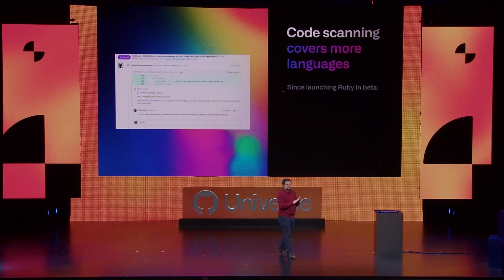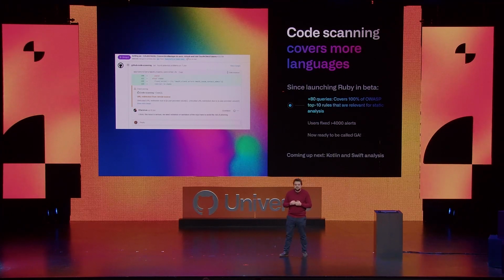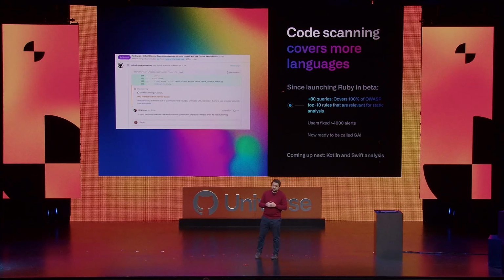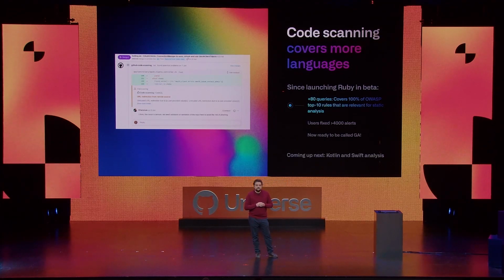At last year's GitHub Universe, we launched CodeQL support for analyzing Ruby in public beta, and over the past 12 months, we have almost doubled the available analysis rules for Ruby and incorporated feedback from dozens of beta users who have fixed more than 4,000 alerts in their Ruby code. Now we're ready to call it GA.